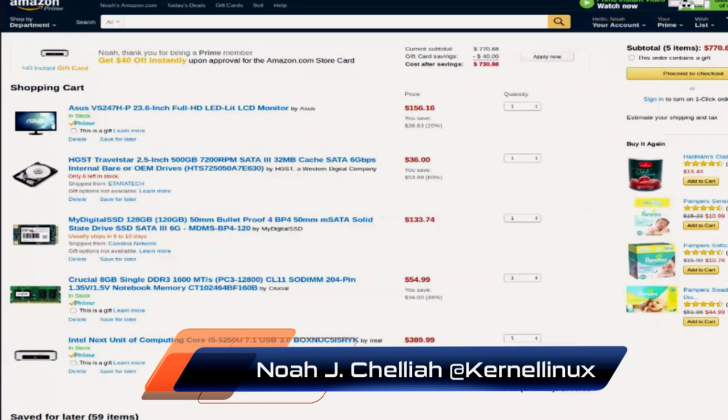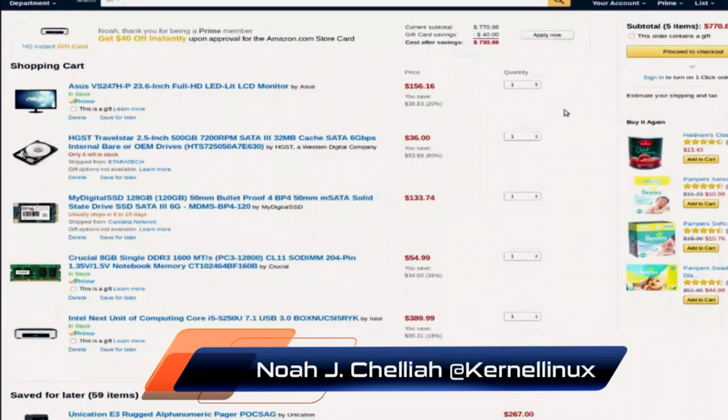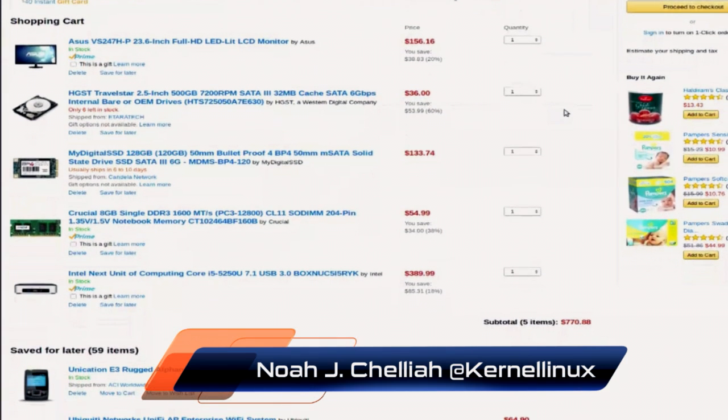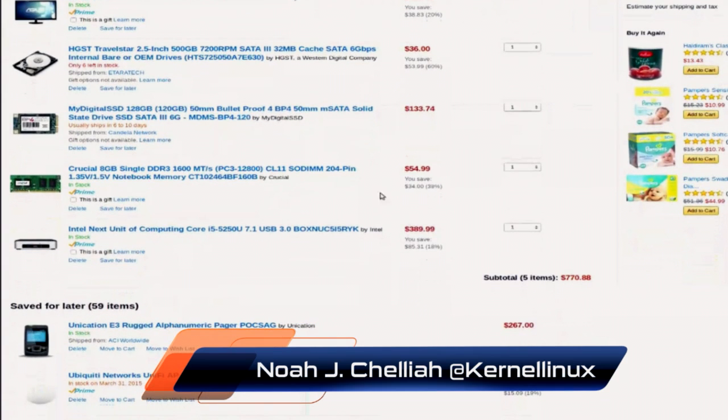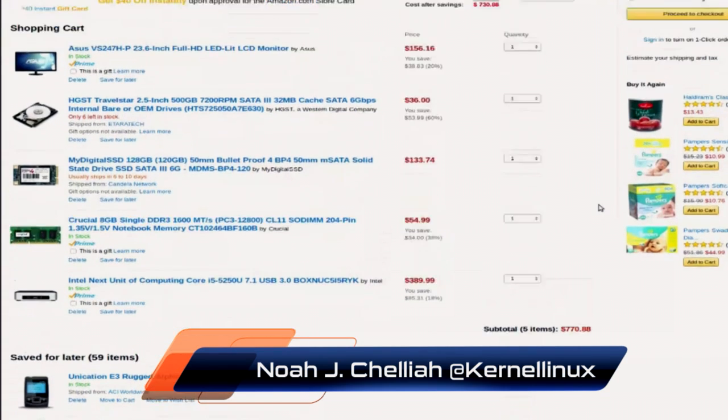All right, you are at 770. 770/88, with an Asus monitor, 2.5 inch gigabyte, 500 gigabyte, 120 gigabyte SSD, and that is 8 gigabytes of RAM, and the Intel NUC i5. All right, and I am at 922 right now.